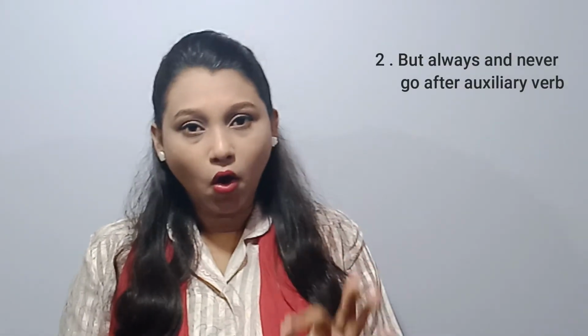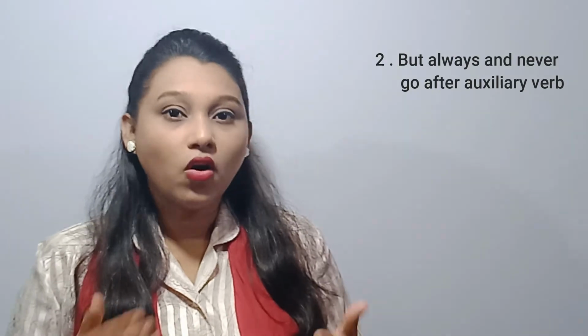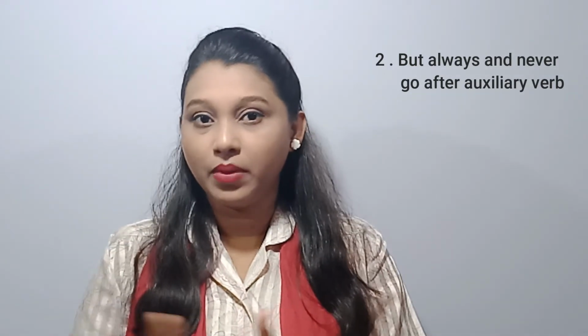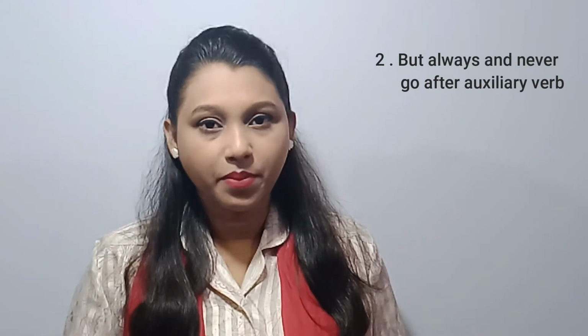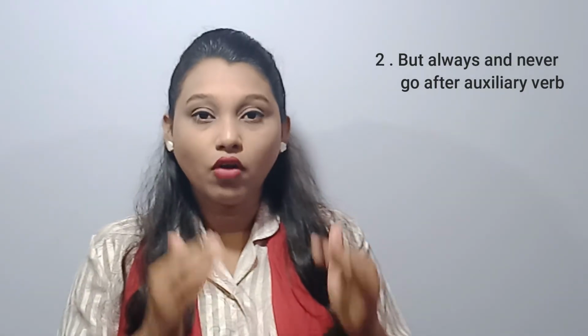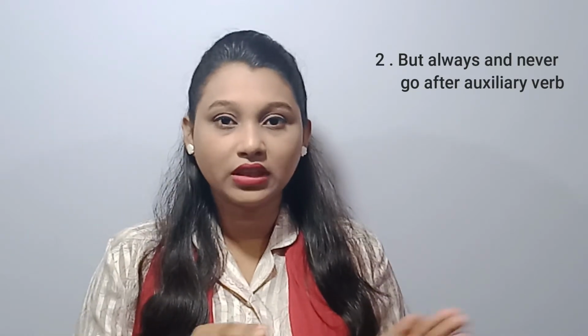Our next use of these words. If you want to use an auxiliary verb in a sentence, you have to remember to use always and never after the auxiliary verb. That means you can use am, is, was, were, shall, it doesn't matter. You can write present, past, or future, no matter at all. But one thing matters: when you are using an auxiliary verb, you have to use always and never after this auxiliary verb.